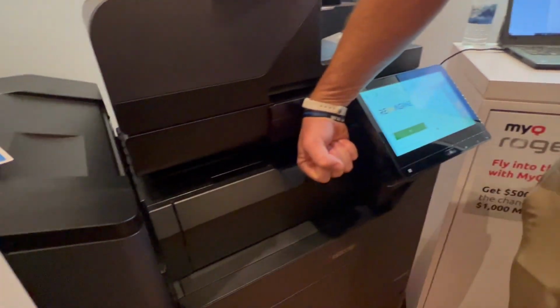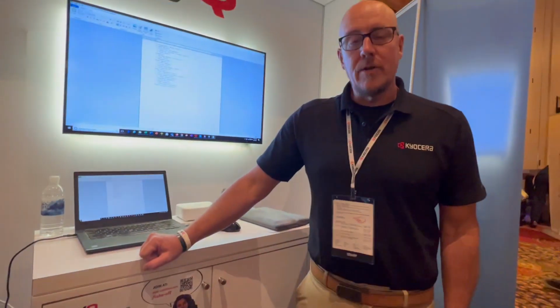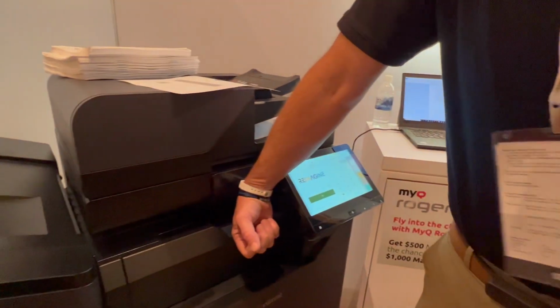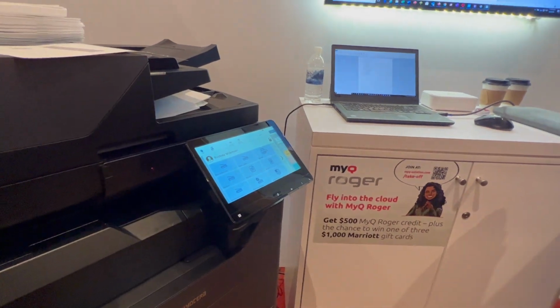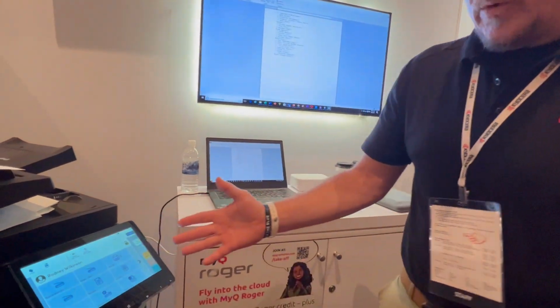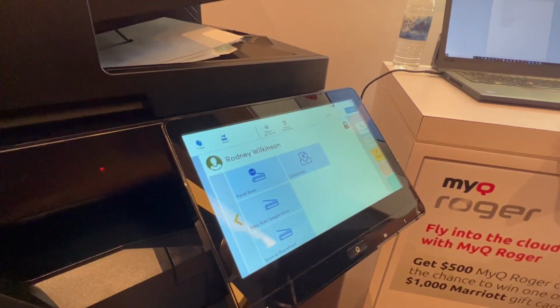Take the Super MyQ bracelet. Yep. And log in. It binds with Active Directory, so it knows exactly who you are. So they can tell you. There it goes. So it knows who you are, binds to Active Directory, gives you all of the workflows. This can be one or two workflows, or it could be 10 workflows, as many as you need.